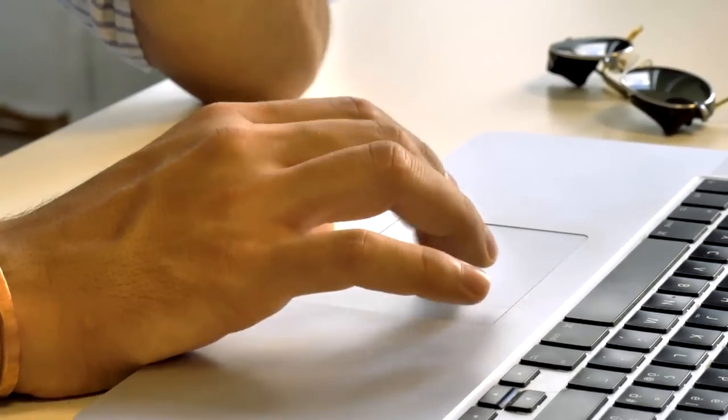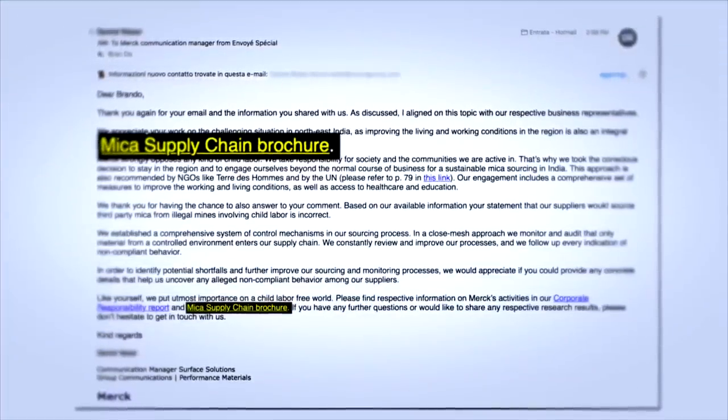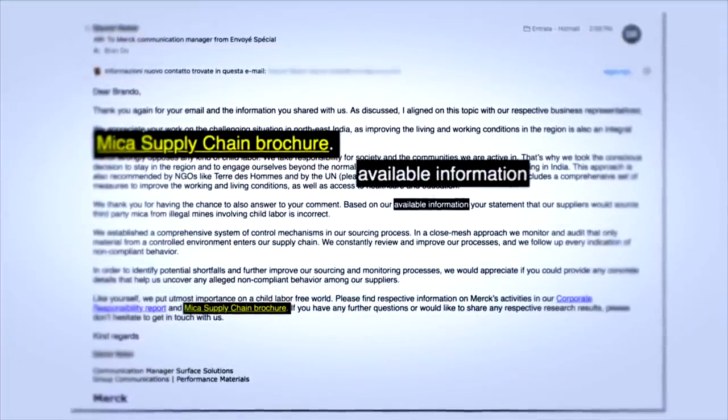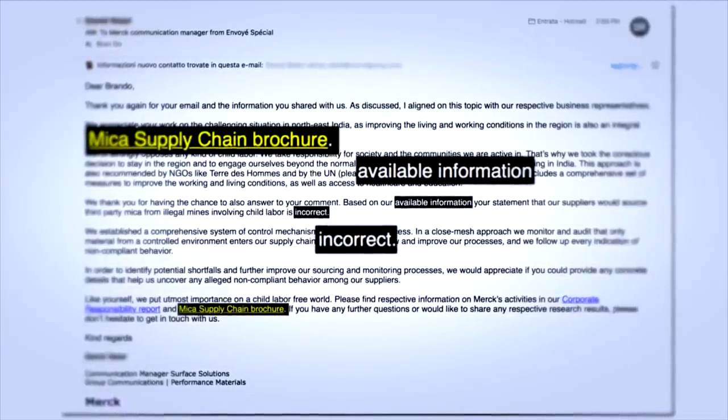In their response, the business sent us their corporate responsibility information again, assuring us: based on our available information, your statement that our suppliers would source third-party mica from illegal mines involving child labor is incorrect.